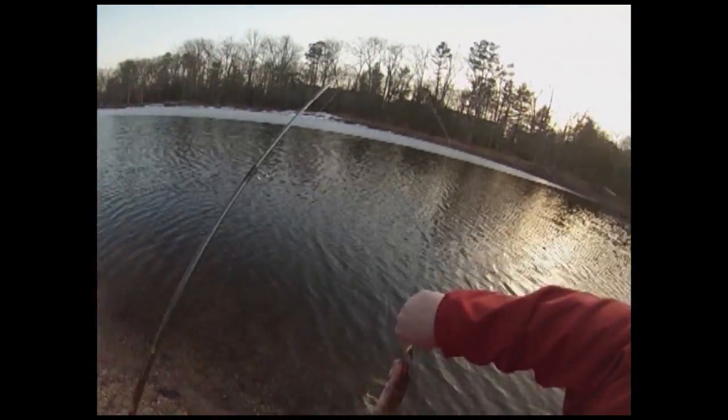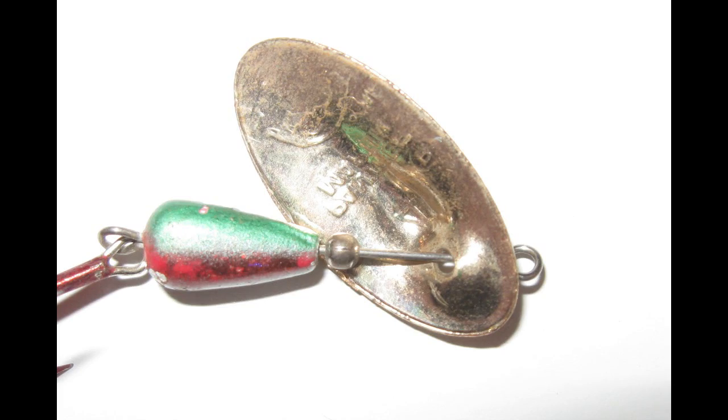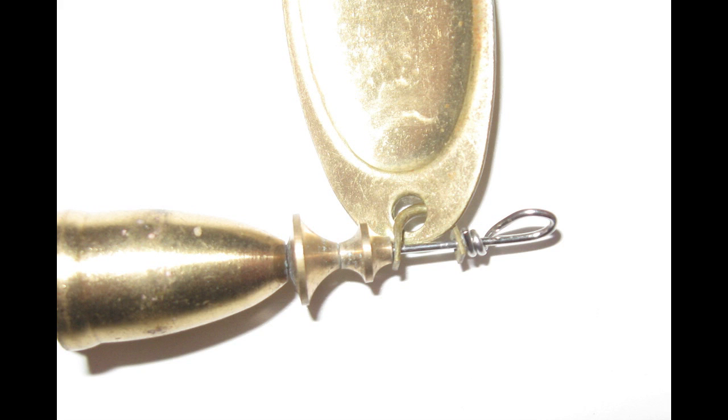Over the ensuing years, inline spinners have accounted for countless more of my catches, spanning a wide variety of species. There are two main types of inline spinners, both of which have different strengths. One type is constructed with the bait shaft going through one side of the spinner blade. This allows for the blade to turn easier, making this design preferable when using smaller spinners and when fishing at slower speeds.